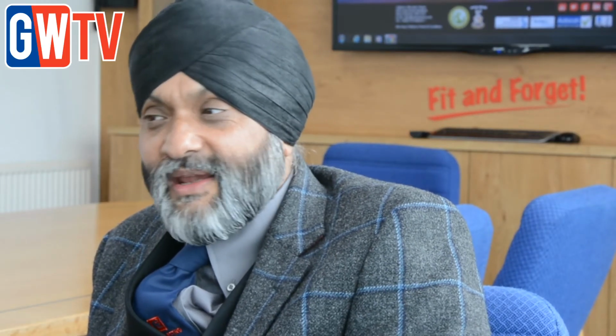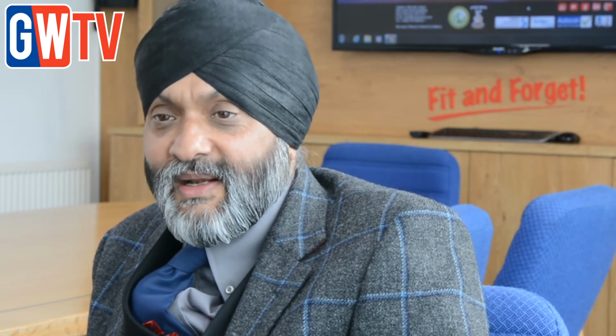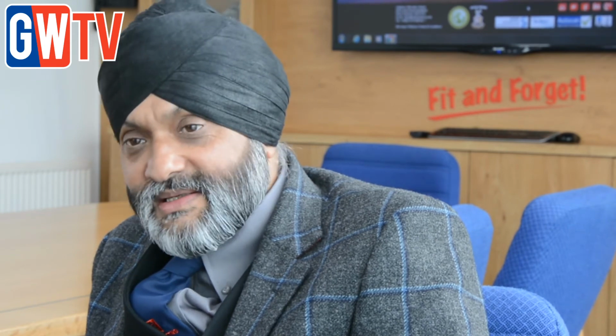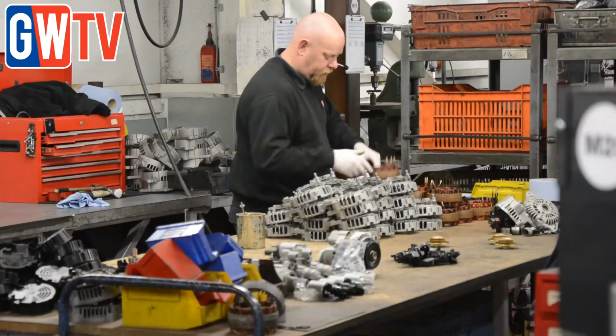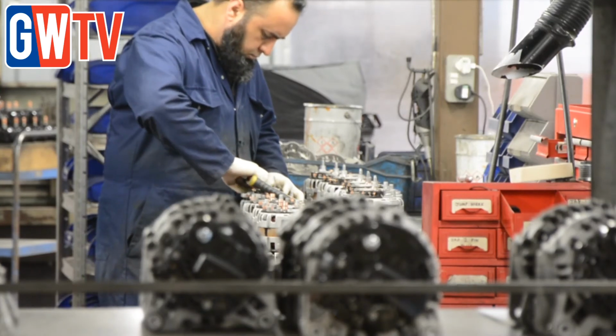And that's done. And then reconditioned is similar, to be fair, to a repair, but it may have just been cleaned up a little bit and tidied up. Whereas a remanufactured unit is fully stripped down, right down to the bare components, and remanufactured to OE or even higher standards.